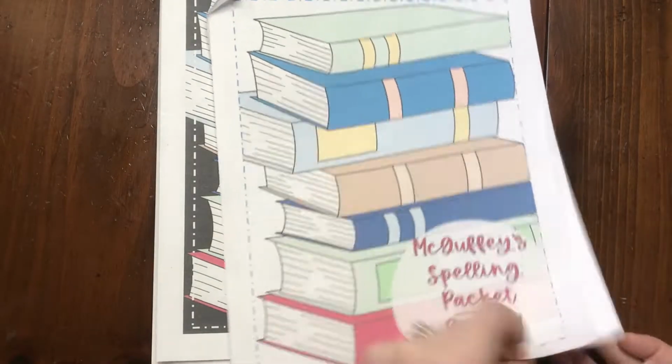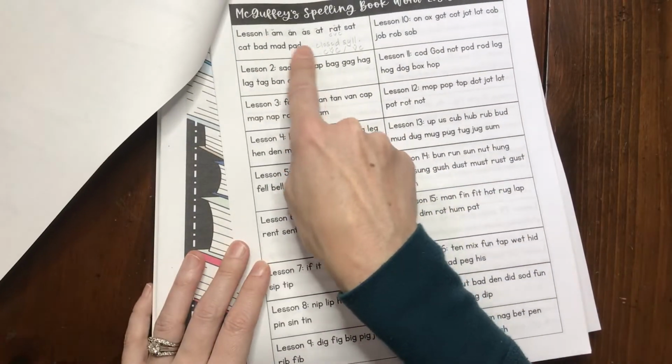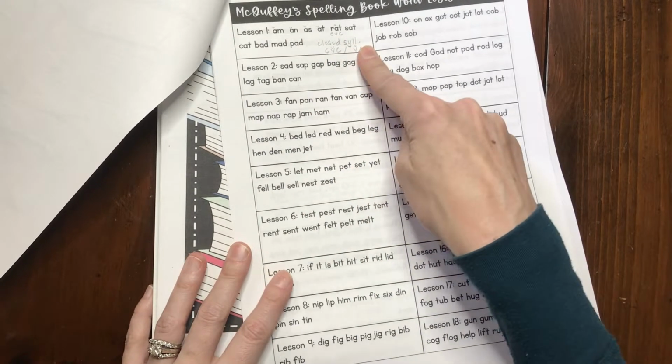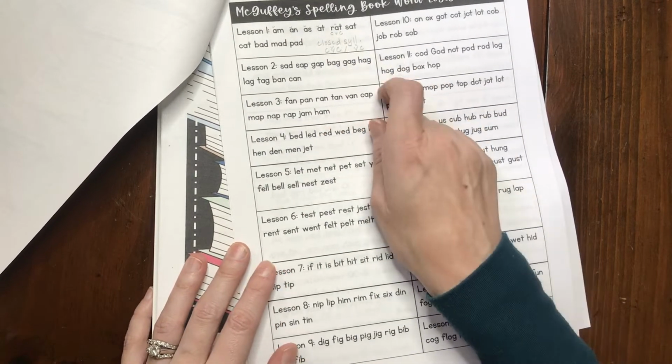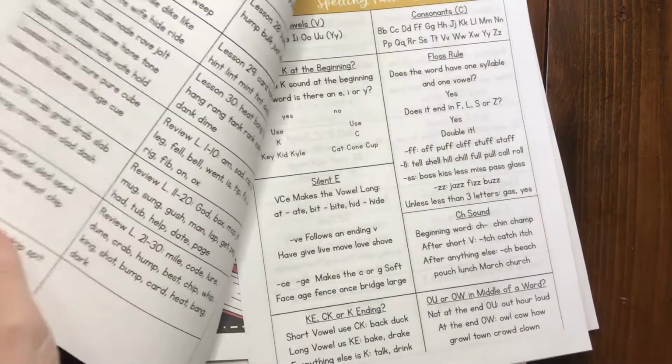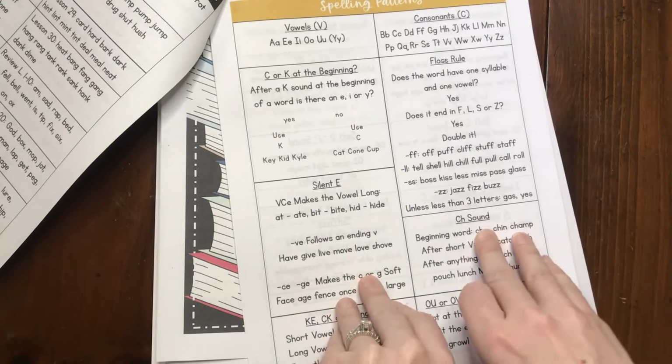So you're writing the words 3 times. You're introducing whatever the lesson is for the week, the list. You're talking about the patterns that stand out, right? There's CVC words, they're closed syllables. These all have short vowels. And you talk about what a short and a long vowel is. So you don't want to overwhelm them.